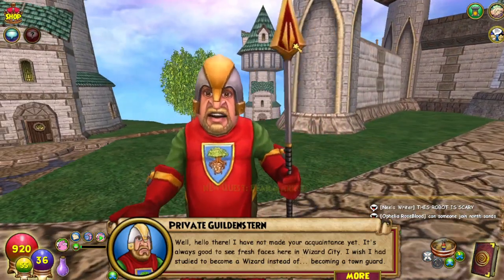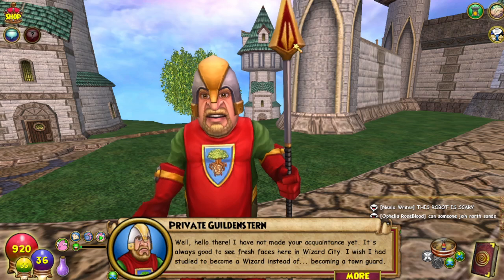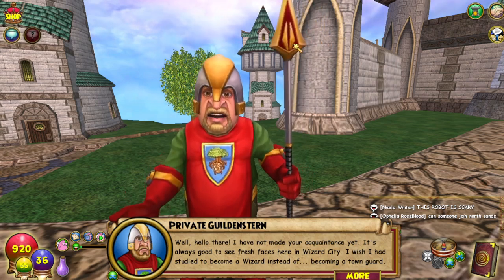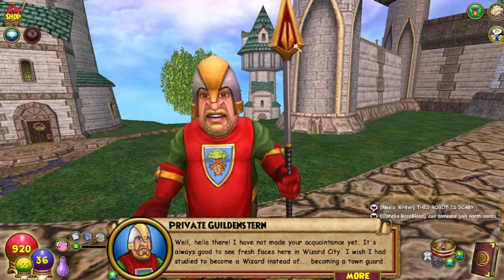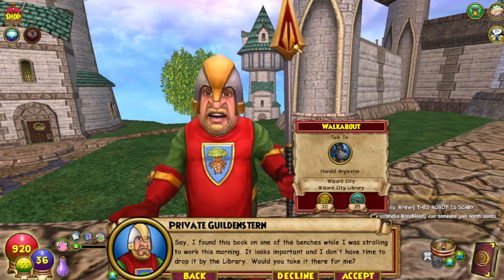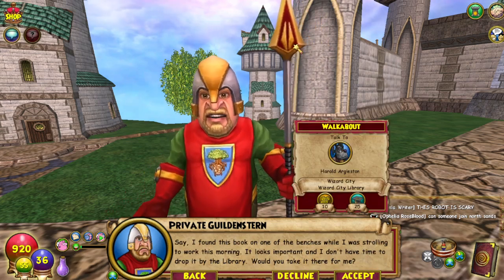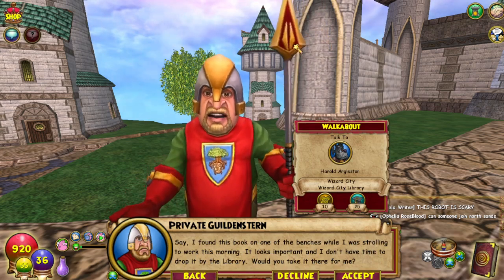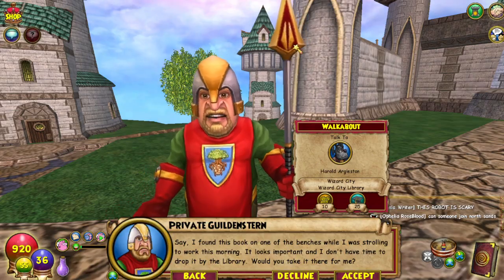Well, hello there. I've not made your acquaintance yet. It's always good to see fresh faces here in Wizard City. I wish I had studied to become a wizard instead of becoming a town guard. Say, I found this book on one of the benches while I was strolling to work this morning. It looks important, and I don't have time to drop it by the library. Would you take it there for me?